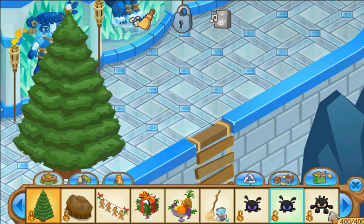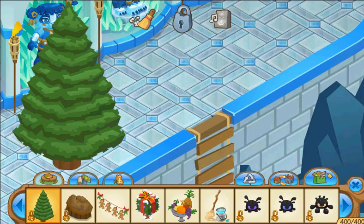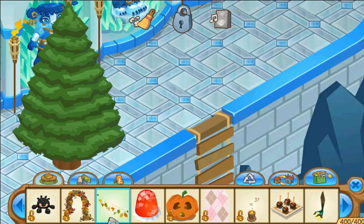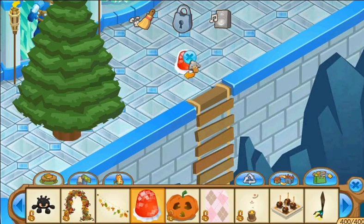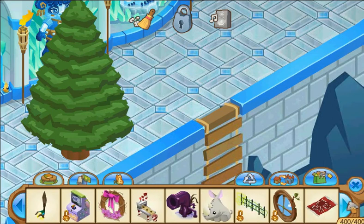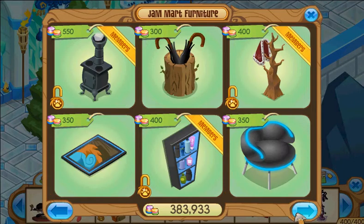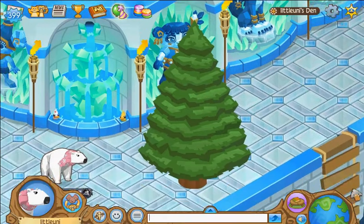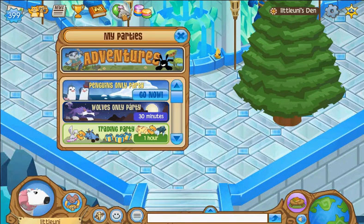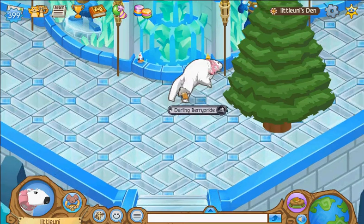So, let's see. We should use... No, why can't we put them on the tree? I want to put them on the tree. Can we, like, put leaves strung up? No, we can't. Can we put anything on the tree? Or is it just a tree that will sit? Yeah, we can't decorate our tree. This is so depressing. We need decorations, because it won't let me put anything else. Right, well, our tree is just a tree. It's not even a gym holiday tree. It's just a tree. So that stinks. But at least it's a tree.